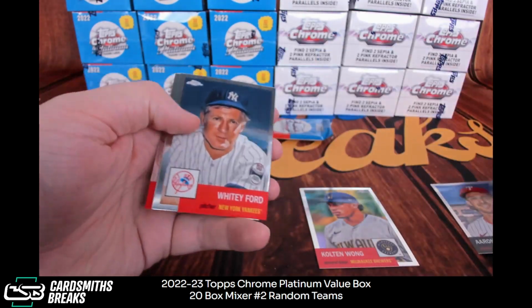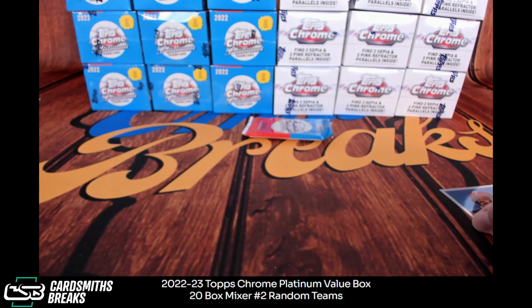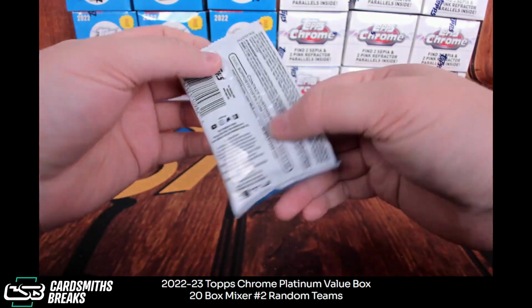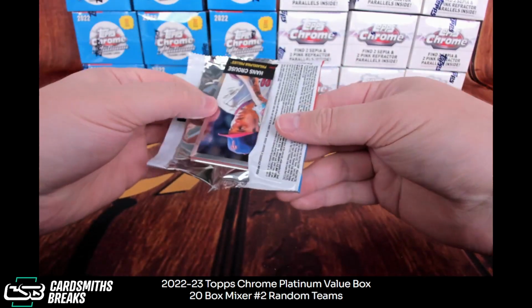Nola refractor. Ford and McGuire. Wow, hockey's down to, well, Ultimate's down to three teams. Trilogy's down to 11. Eight spots in the baseball mixer, too. We're going to have a few pop off tonight.